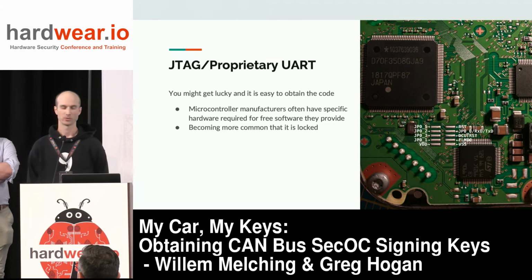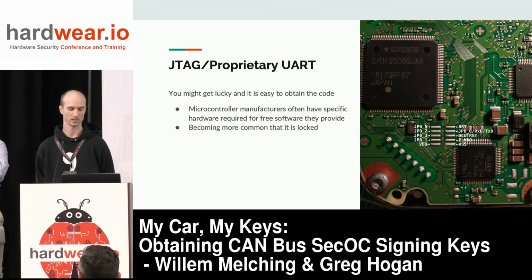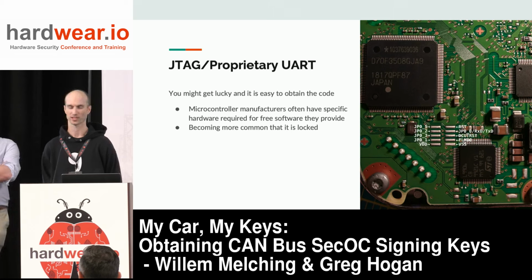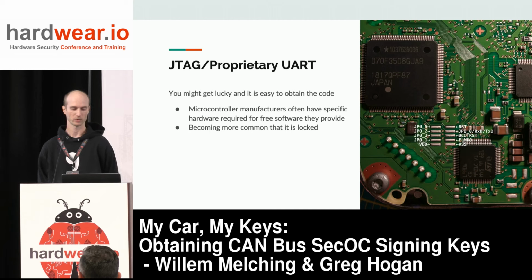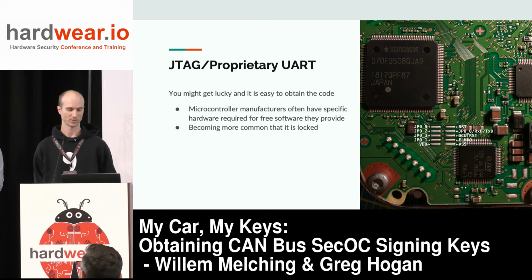When I get started on a new ECU, something that I commonly do is check for pads that are for JTAG or some proprietary UART, and then you can commonly download from the microcontroller manufacturer's website some software that allows you to easily interface with that debug port. If you're really lucky, they didn't lock the debug port, which is becoming less and less common these days.